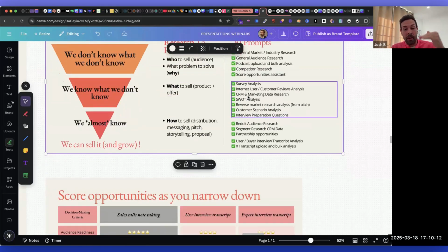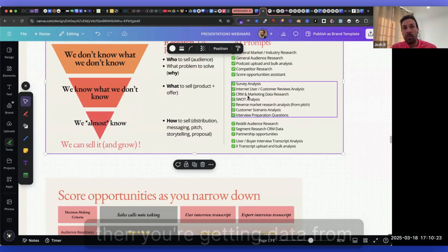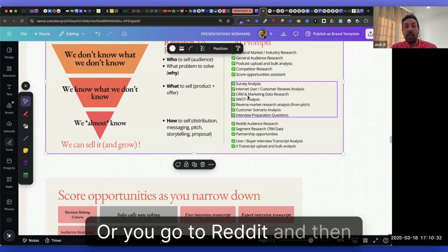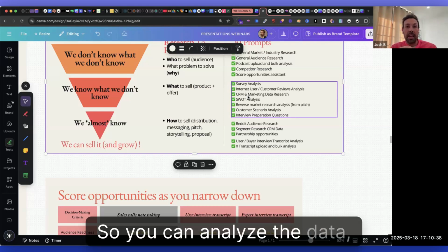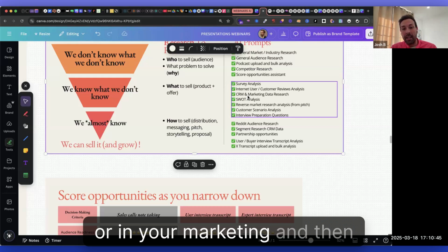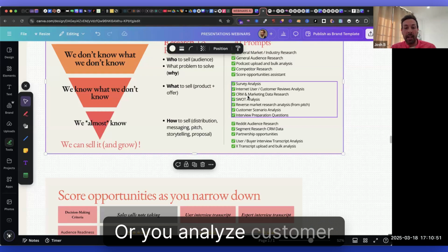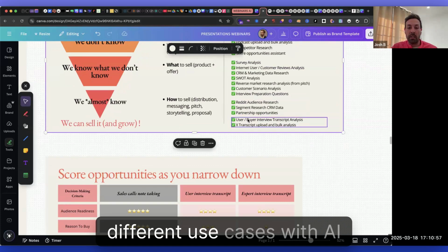Once we move a little bit to the center, to understanding what we know, we talk about AI use cases like survey analysis. You're launching a survey and then you're getting data from the customers. There are pages of customer reviews, software customer reviews on the internet, or you go to Reddit and analyze the audience, because you already know the audience. So you can analyze the data specific to different audiences, from surveys, or you have data in your CRM or in your marketing, and you analyze that CRM and marketing data to see where the opportunities are. Or you analyze customer interviews, so you do a SWOT analysis. Here is where we start narrowing down and we have different use cases with AI.